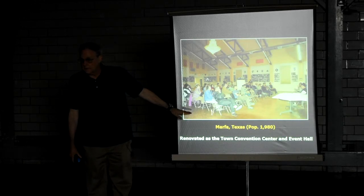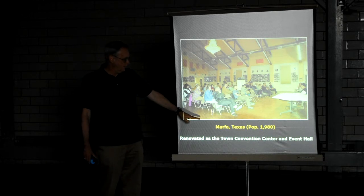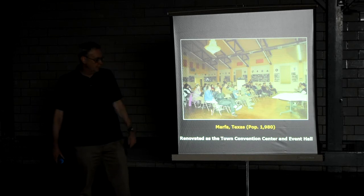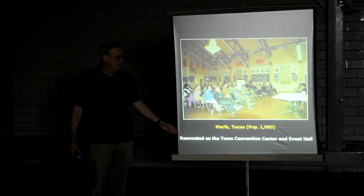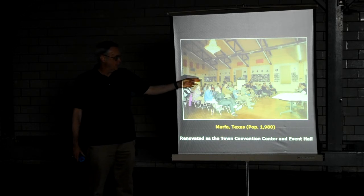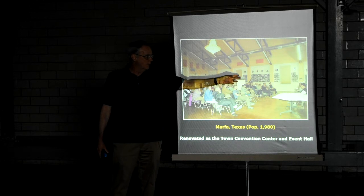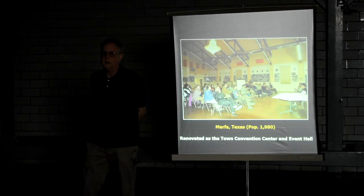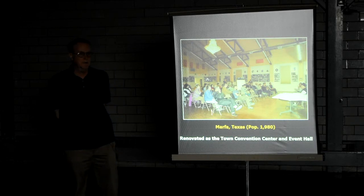And in Marfa, Texas, a community that has less than 2,000 people, according to the last census returns, they have renovated their building as the town convention center and event hall. And if you notice here in the background, they've managed to include photographs of every person in their community who has served in the military.